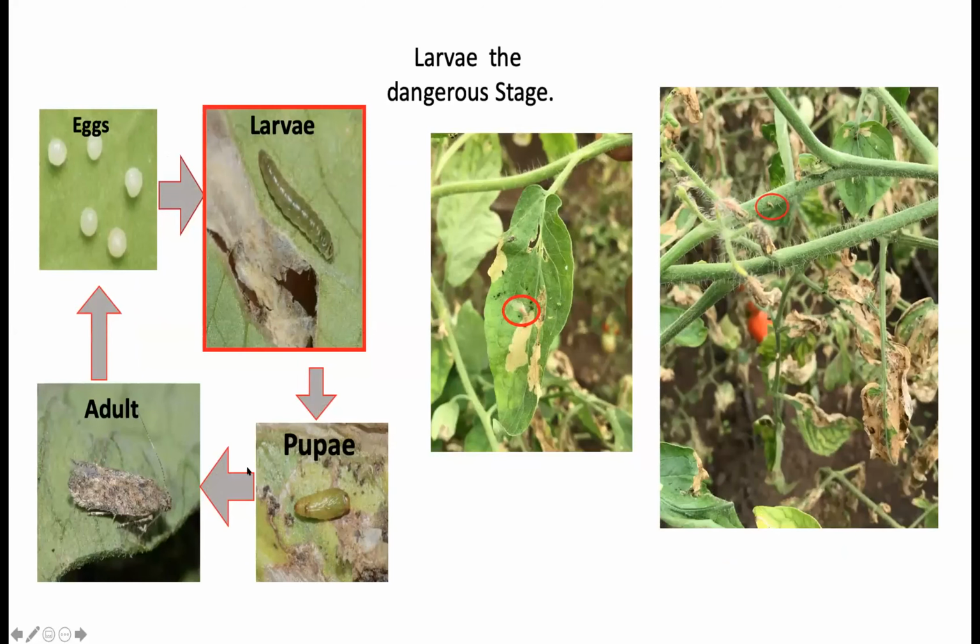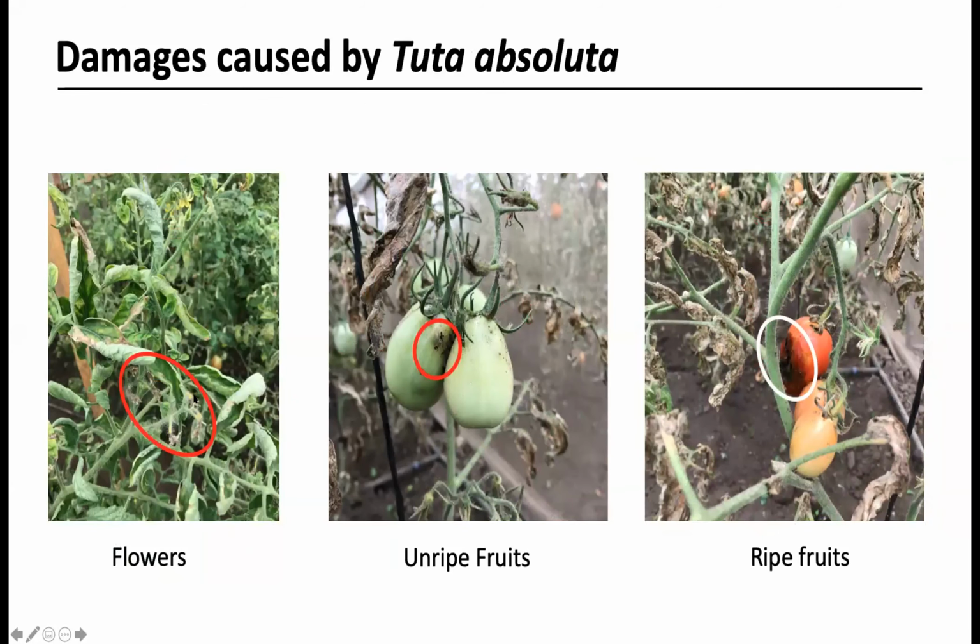Tuta itself is a moth, going through all the stages, with the most destructive stage being the larva, which affects the leaves and creates a mine, as you can see here. To make matters worse, it now affects the leaves and the flowers. These are some of the damages it causes. It causes real damage to the leaves, and now it affects the flowers and even some unripe fruits. So by the time the fruit gets to this age, it's already damaged.